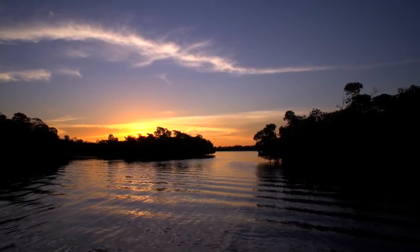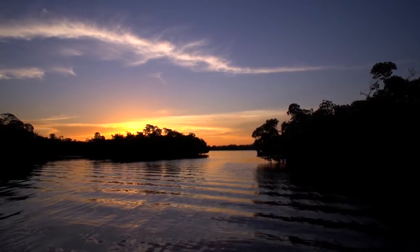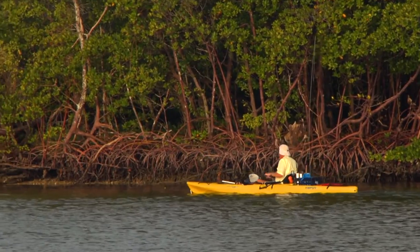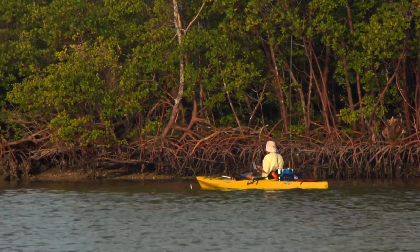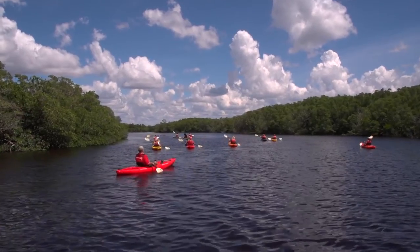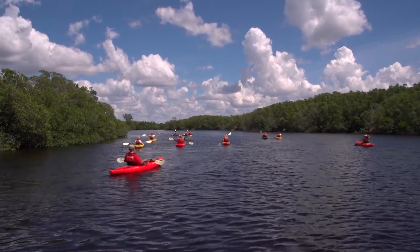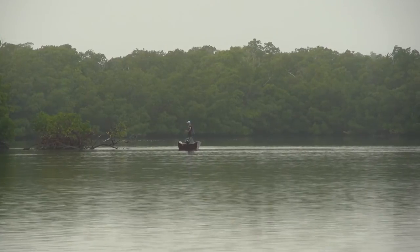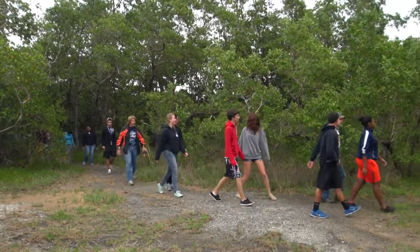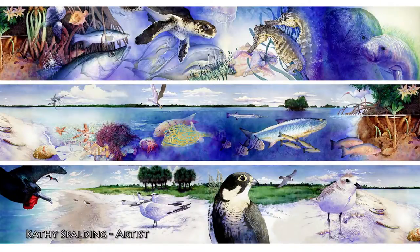As you begin your exploration of Rookery Bay, think about three things. Explore with your senses. Use sight, sound, and touch to create your own connection to this special place. Enjoy Rookery Bay. Discover new ways to learn through nature, science, the arts, and recreation.